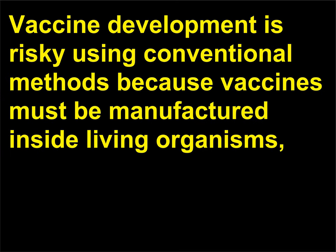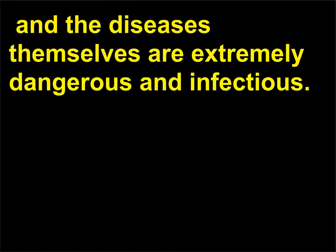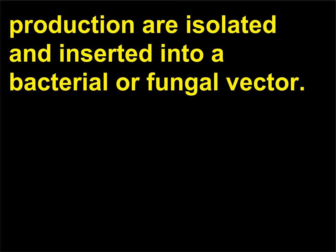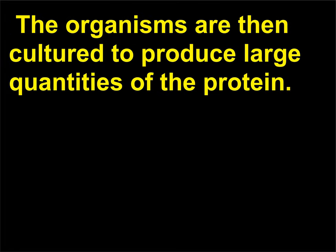Vaccine development is risky using conventional methods because vaccines must be manufactured inside living organisms. And the diseases themselves are extremely dangerous and infectious. Using genetic engineering, specific pathogen proteins that trigger antibody production are isolated and inserted into a bacterial or fungal vector. The organisms are then cultured to produce large quantities of the protein.